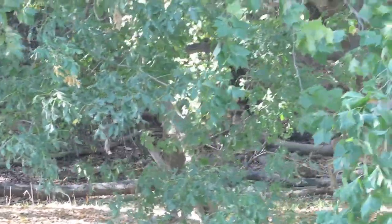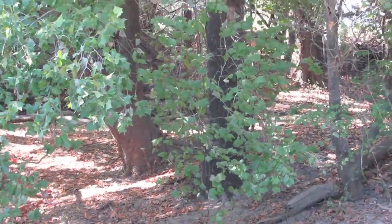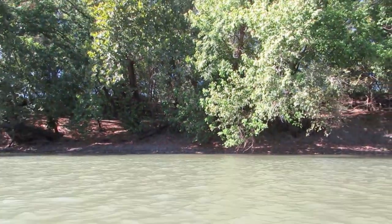The deer right there. Yeah, little old deer walking there. Was it a buck or what? No, no, doe. Little doe. Cool. What I like about being in a kayak, they do not care.